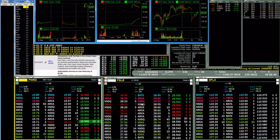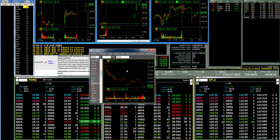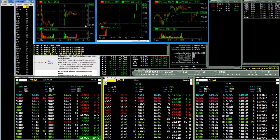The second play that I was involved in a few days ago, and it's just been a really tough stock to trade, is this FSLR. Looking again at the daily chart over here, it seems like it's finally starting to base. Making higher lows now, and there's a lot of resistance over here at this 28 area. It is trading slightly in pre-market above it. That is definitely a name that I'm going to keep on my radar.